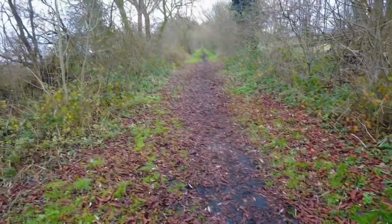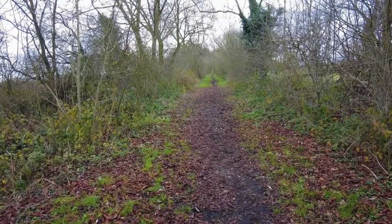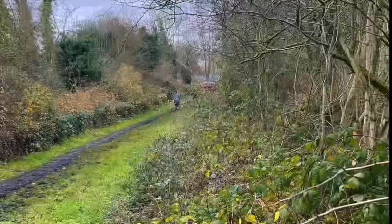Now that is long and straight, and the locomotives must have got some speed up going down there, and we're going to see what's down there in the next episode.